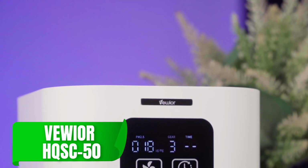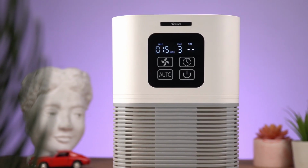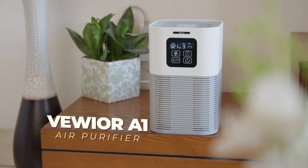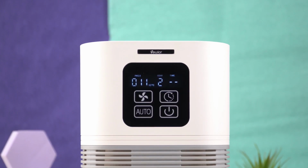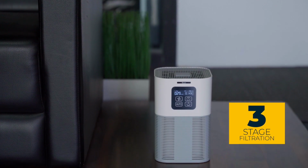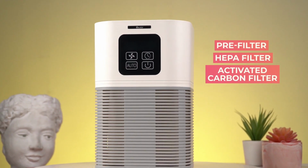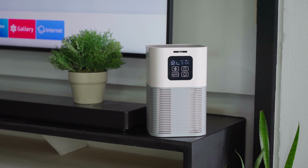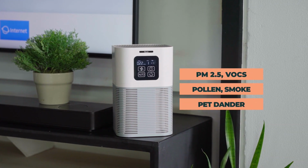The Vieweur HQSC50 offers a compact, lightweight design, making it easy to move from room to room as needed, which is especially handy for smaller spaces or apartments. Its 3-stage filtration system, which includes a HEPA filter, does a good job of capturing pollutants, allergens, and odors, improving air quality significantly in smaller spaces. The built-in air quality sensor, complete with an LED display, provides real-time feedback on the air quality, helping you monitor its performance.